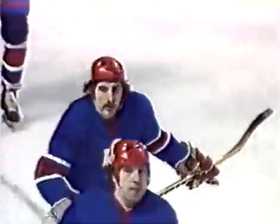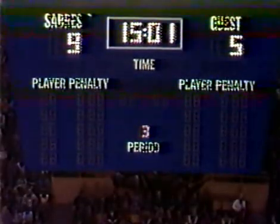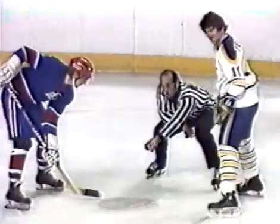15:01 to go in the game. The Sabres 9, Wings of the Soviet 5. Punch is giving us the hurry-up signal, and hurry up and get the game over with. He wants to win this one badly. Get that clock right down. And looking ahead, the Wings play Chicago Blackhawks and the Islanders later on in the week, and if those teams come up with a scoring outburst similar to the Sabres, this could be quite a series before it's finished.